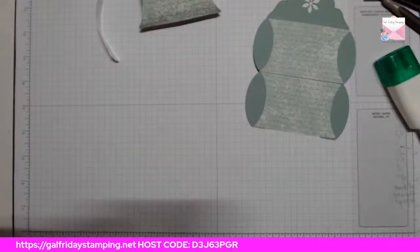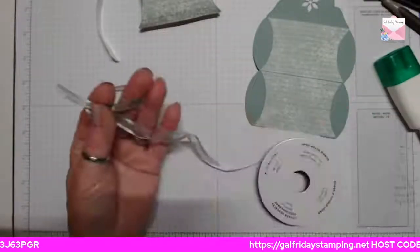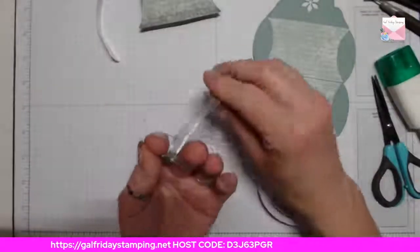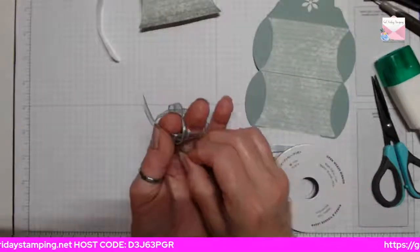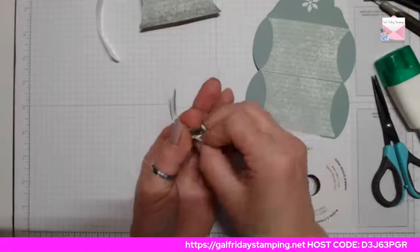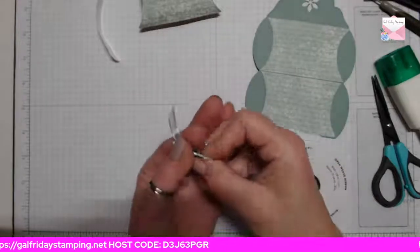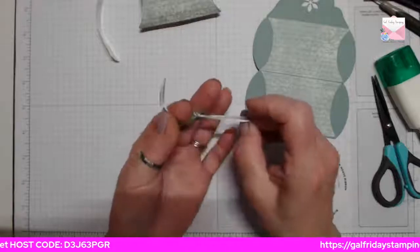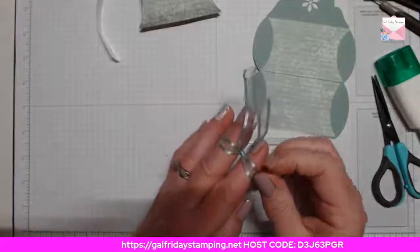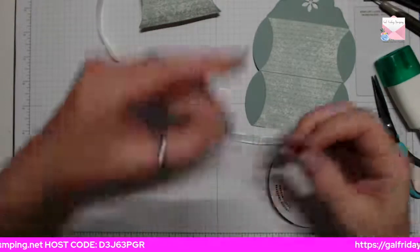Let's get everything ready. We're going to tie another bow. Make sure you cut enough. And you go through, back through, and then you're going to hook that loop. Whoops. I cut it just a little too short. And then pull it. Okay, so there's our ribbon. And it should be pretty dry now.